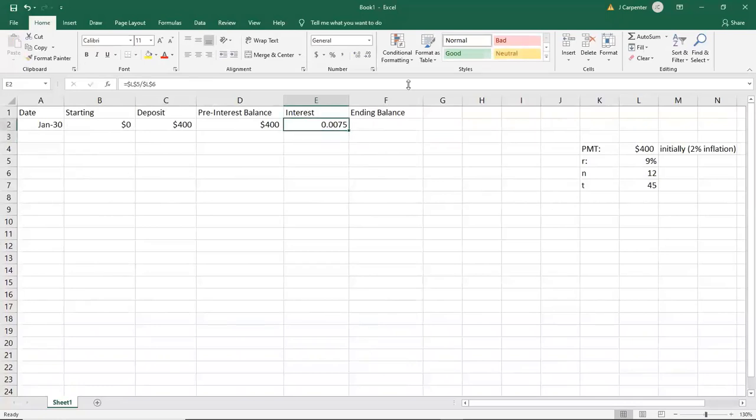And we barely get any interest because this is... Oh, I'm sorry, that's not even the right thing. I forgot to do the times. I was about to goof. So that's just the periodic rate, but then we multiply by the pre-interest balance. And there we go, that makes much more sense. So we're gaining $3 on that $400 that we have in the account, which is actually pretty significant because we've got 9% interest.